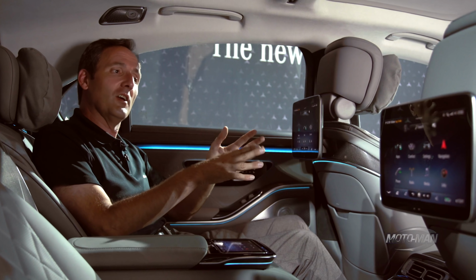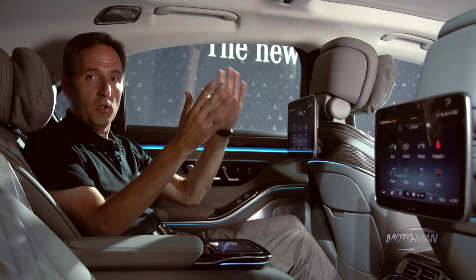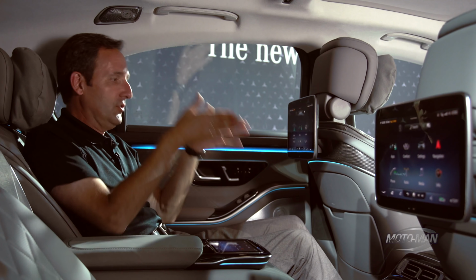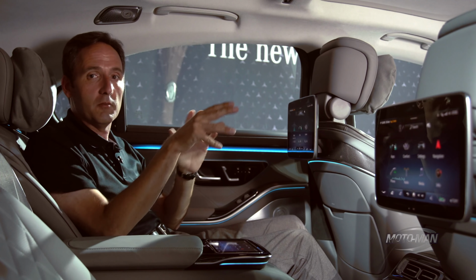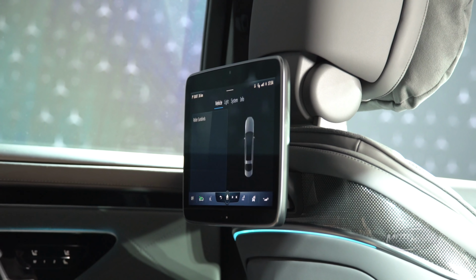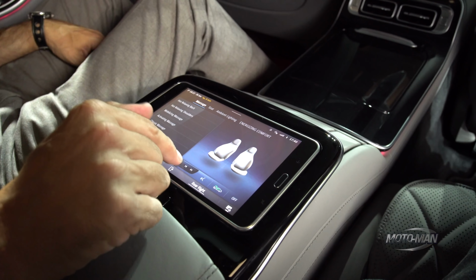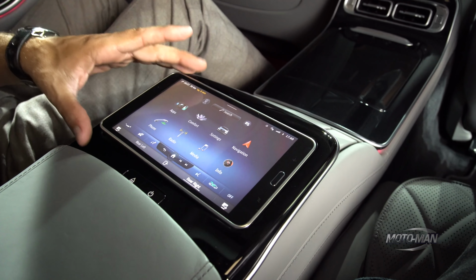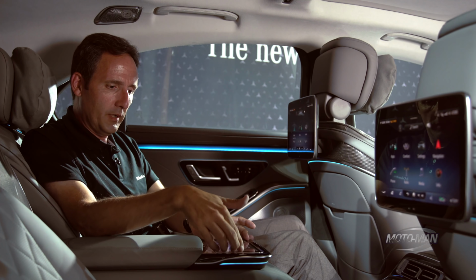Let's say for the sake of discussion, the passenger in the front is listening to certain music and they want to share that music with just me. They can send it to just this position in the car or vice versa, or any combination in between. One can have up to 3 screens in the back of the vehicle. One of them is a tablet. Sadly, it is an Android tablet. Would love to see an option for an Apple version, but it does mimic the OS from the front of the car. That is also repeated in the screens here. I'll put that back. I don't want to play with this one.